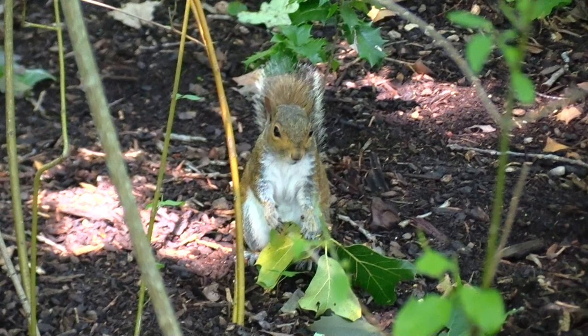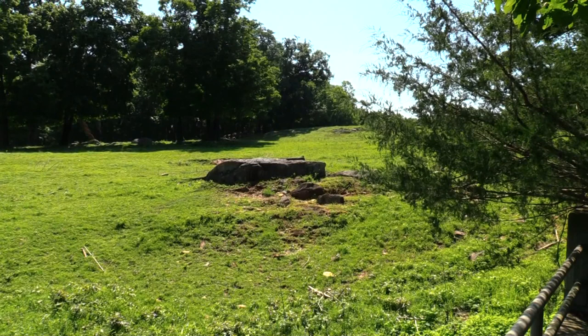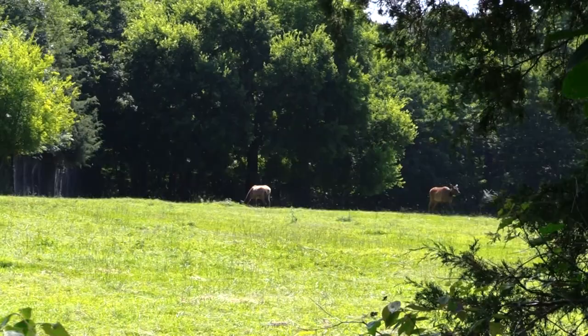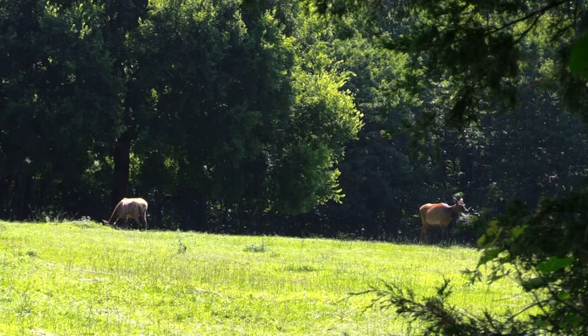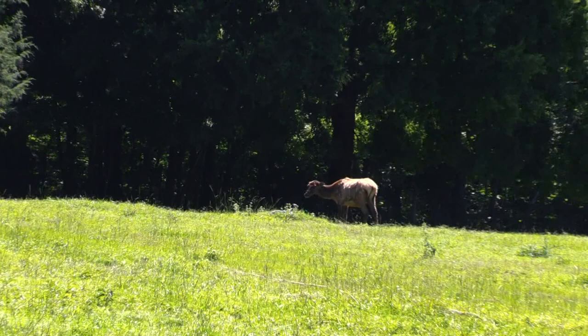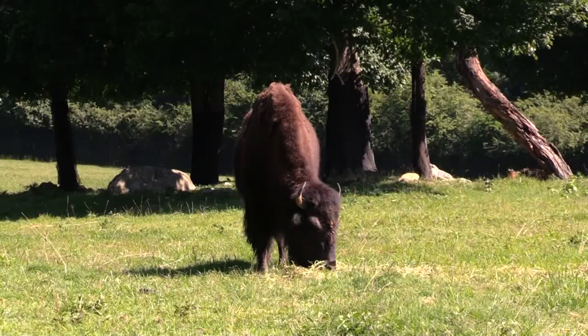Got a little squirrely here, nibbling on some leaves. Got elk. So it's supposed to be elk in this habitat with the American bison. Don't see any elk yet. Maybe we'll see them a little bit further up the path. Alright, so from the next vantage point over, do you see the elk? There's two more. And one lone bison over here also.